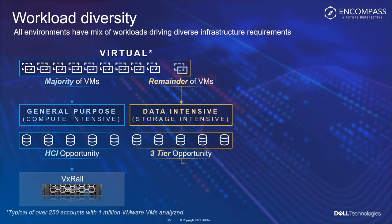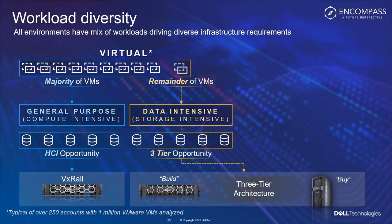Then you ask, well, that's great, Tomas. Well, what about the other VMs? The other VMs are what we consider the data intensive. From a volume perspective it's fewer VMs, but they actually carry the most storage, the most data intensive workloads. For those, we would recommend a three-tier or a PowerStore-like deployment in a three-tier architecture.